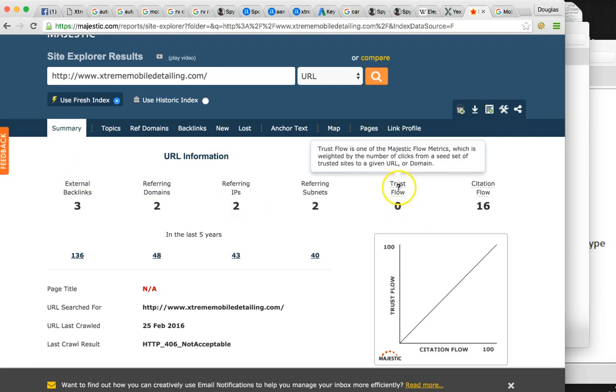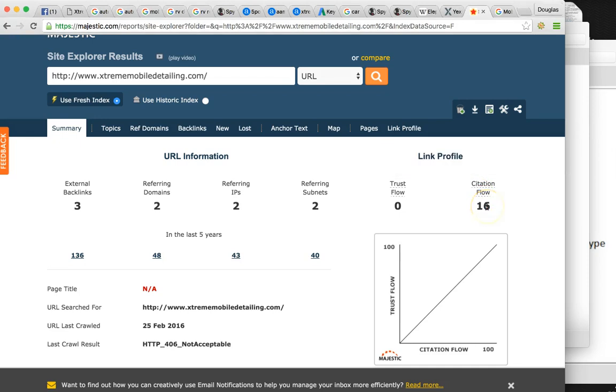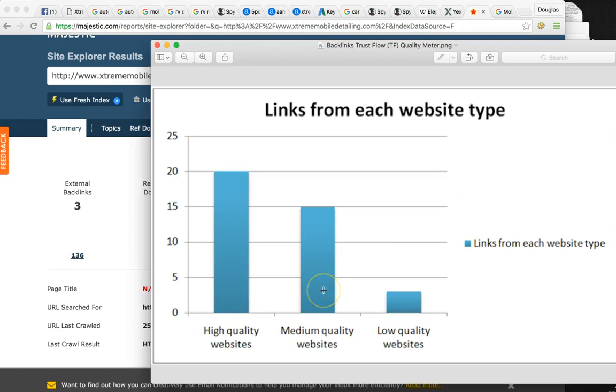And then these 2 numbers, trust flow and citation flow. Trust flow is the quality of these domains. This number ranges from 0 to 100. Citation flow is how often this is happening. So at 16, it means that it's not happening often. All right, let me show you this chart. This is your trust flow quality meter. Okay, you're at 0 right now, meaning low quality websites. All right.